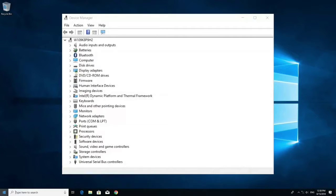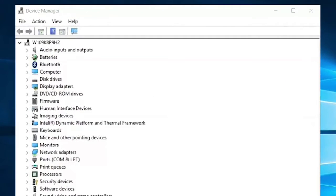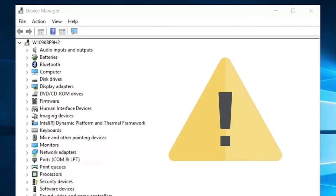As an added check, you can use the Device Manager to find hardware that does not have any driver installed for it. This is indicated by an exclamation point inside a yellow triangle.